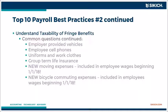Finally, we have the bicycle commuting expenses. These are included in employees' wages beginning January 1st, 2018. And they are still deductible by the employer through 2025.